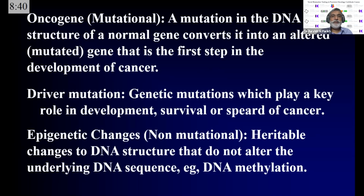So an oncogene is a mutation in the normal DNA. A normal gene gets converted into an altered or mutated gene, and this is the first step in the development of cancer. If this gene mutation plays a key role either in the development or the survival or the spread of the cancer, it is known as a driver mutation. And this driver mutation can change as the disease progresses because the patient might have more mutations.